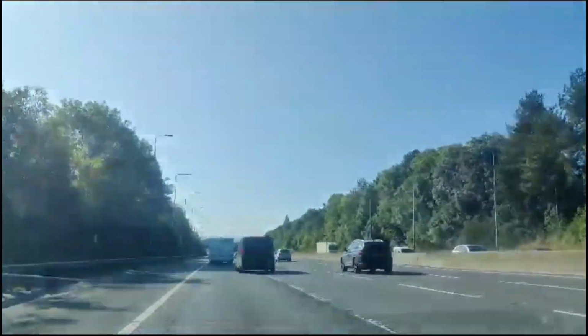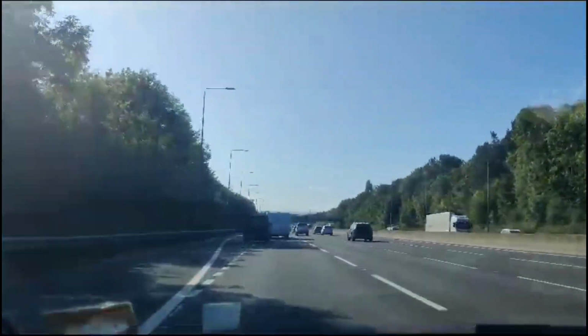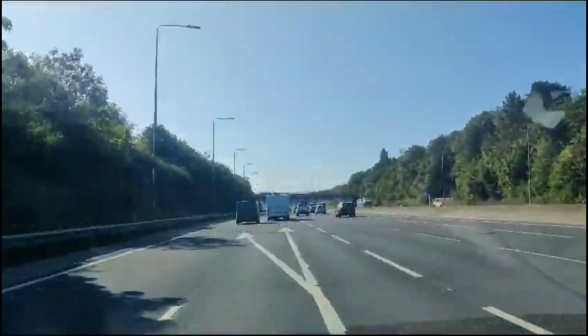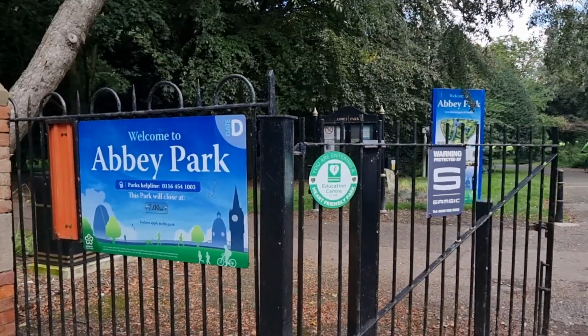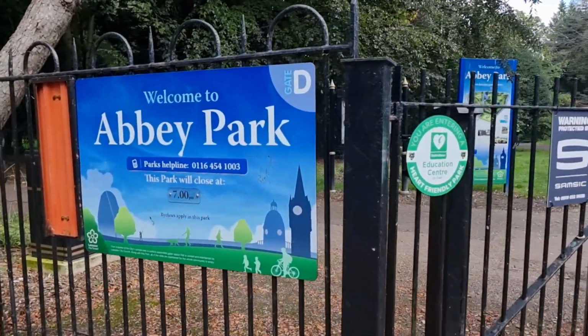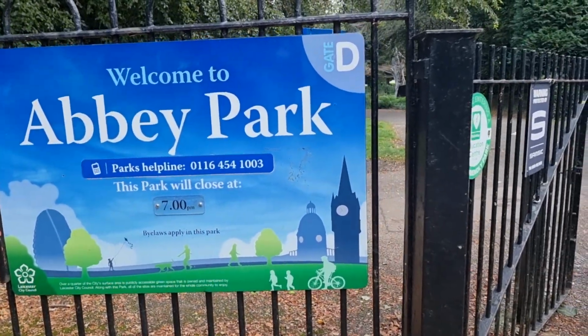We have used the M1 National Highway to reach here. This city is famous for its art, culture, and there are a number of galleries, museums, theaters.